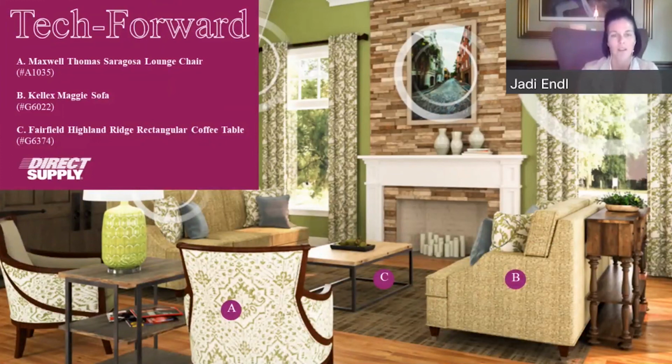The Kellex Maggie sofa, which is also available in a love seat and lounge chair, has very clean transitional lines, so again it can adapt to any type of style that you're putting in a space. The back is actually semi-attached, so it gives the appearance of loose cushions, but they're actually sewn on for low maintenance. And the toss pillows are a great way to bring in a pop of color and pattern with very little investment.